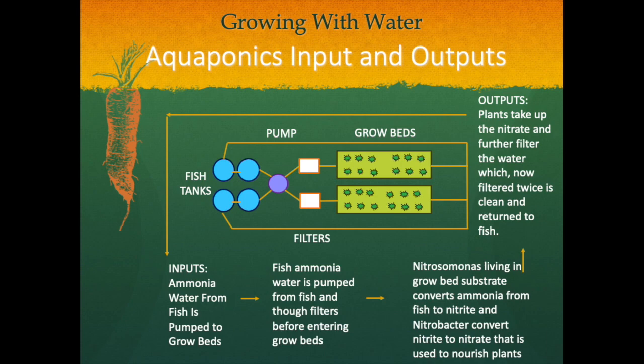The inputs in an aquaponics system involve fish waste, or ammonia. This ammonia is converted first to nitrites. The nitrites then must be converted to nitrates, which is a usable form of the ammonia that, when absorbed by the plants, allows for growth, or the foundation for proteins. Outputs of this process include oxygen and filtered clean water, which are both directed back to the plants.